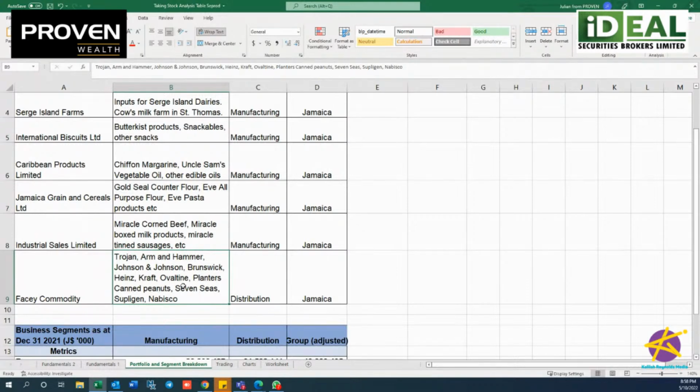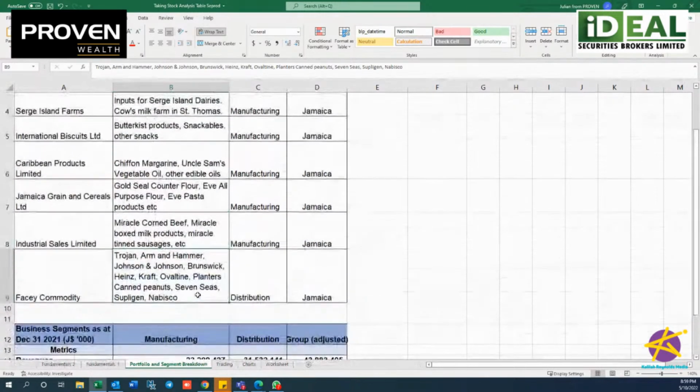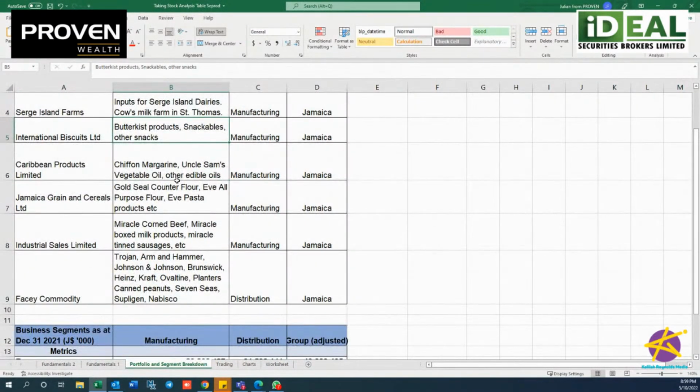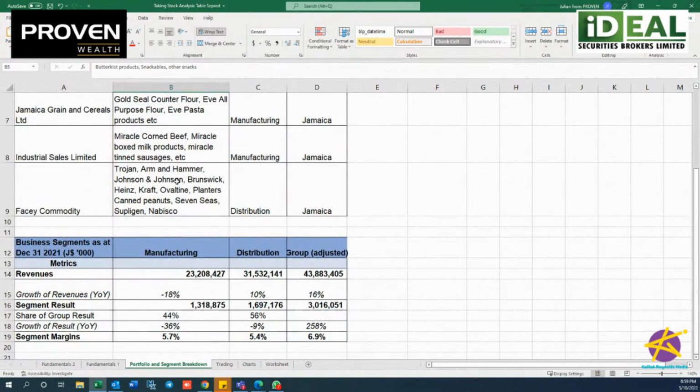So we're talking about the peanut and the cashew, right? Seven Seas products, Suppligen, Nabisco, etc. So they have a wide array in their portfolio. As we notice, the company is very diversified, and they have products that can be used for breakfast, lunch, and dinner, and that drives revenues.